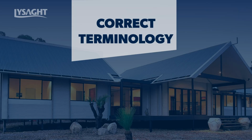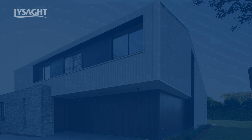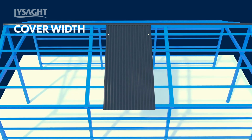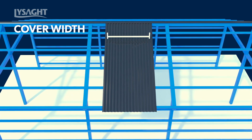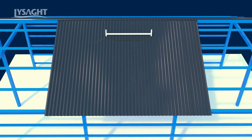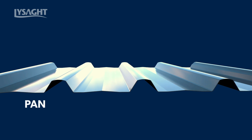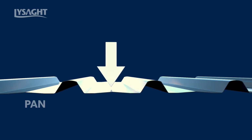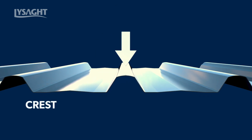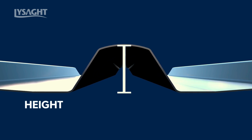When talking about Lysaght roof sheet and walling products, it's important to use the correct terminology. Cover width is the width of effective coverage the roof sheet provides. It allows for the overlap of roof sheets at both edges. A rib is a ridge in the roof sheet. A pan is the flat section between two ribs. A crest is the top of a rib. The height of a roof sheet is the distance between the pan and the crest.